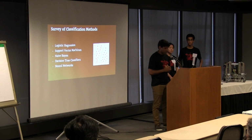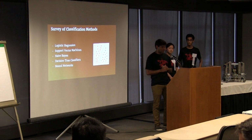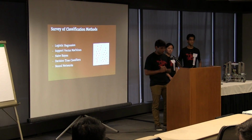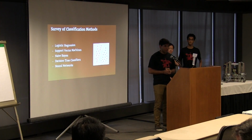Then there's the support vector machines algorithm, which is really well known in industry for being probably the best out-of-the-box classifier. It's also known for finding what's called the optimal separating hyperplane between classes, which is basically math jargon for saying that it's supposed to separate your data with the maximum margin.